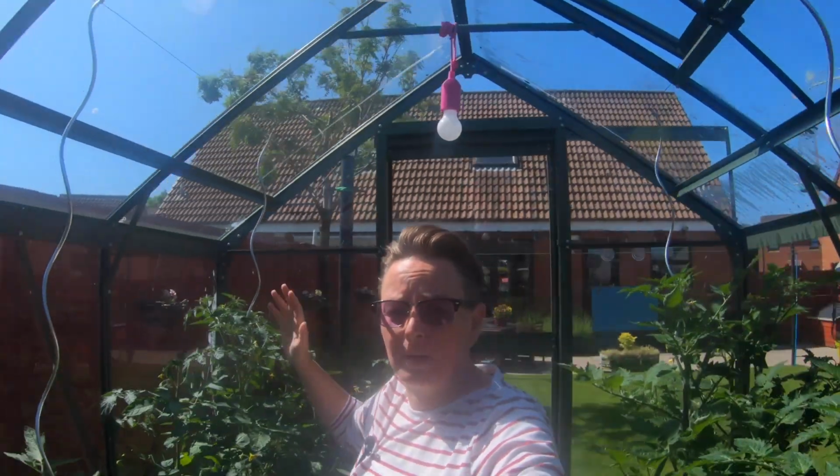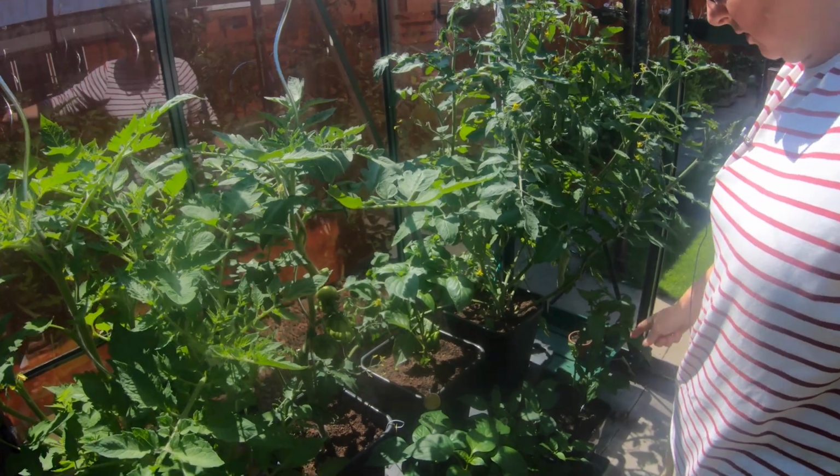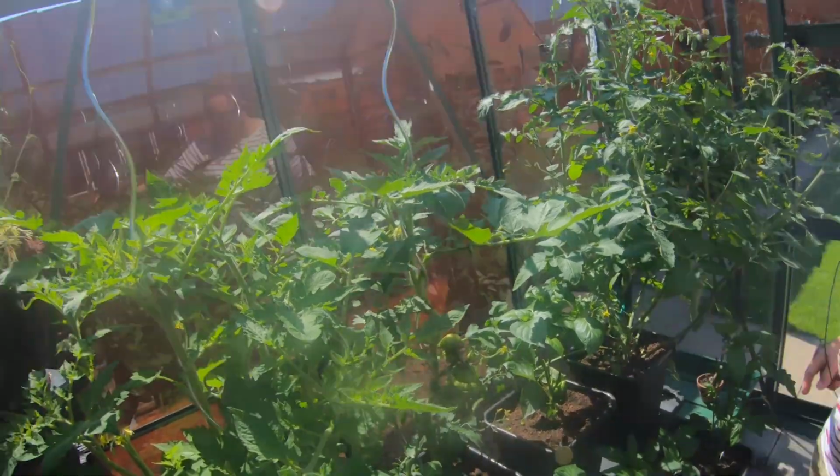I've tried all different tomatoes over the years, so I stick with the ones that I know give me a decent crop and that taste good. I'm not interested if they're not tasty, because that's the point. I've also got my peppers going as usual. So peppers, I've got one chilli grow bag on the floor with peppers in it, and I've already got some peppers.